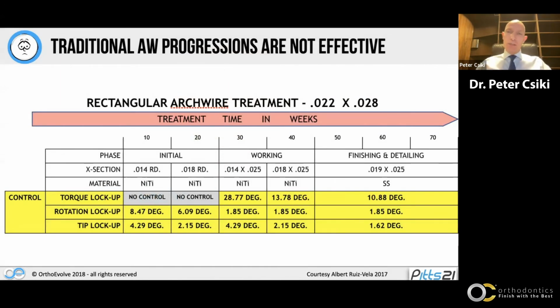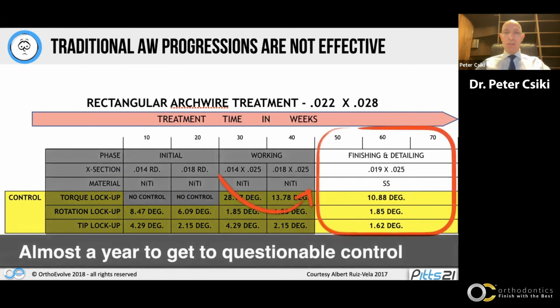Let's take a look at the traditional archwire sequence, okay? Rectangular archwire treatment, and it's said .022 to .022 6, but in reality it's .022 to .022 8 slot. So basically, we need almost a year to get questionable control, because we used to see our patients every 10 weeks, and also ourselves. Then it became 8 weeks. Today with PIS21, I see my patients every 4 weeks. In the finishing, many times I see them every 3 weeks. And the average treatment time is around 14, 16 months.